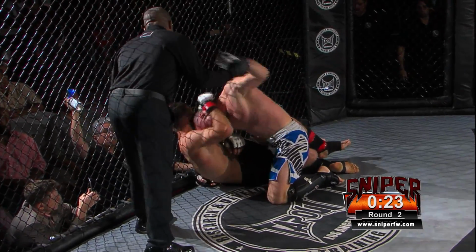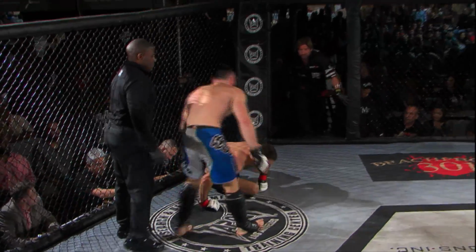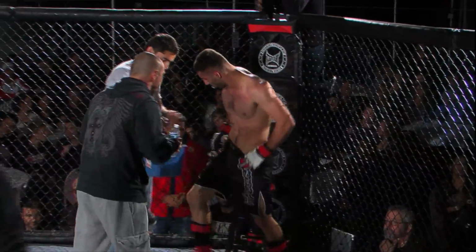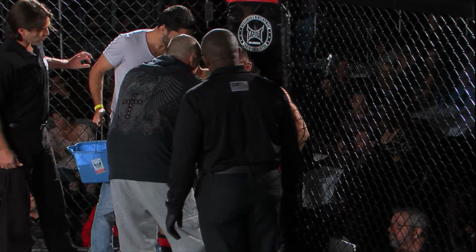You know, Mateusz got the takedown at the end, so that takedown counts for a lot. That's a close round with that takedown there. Another action-packed round. Both guys seem to be fatiguing a little, pace slowed a little bit at the end of that round.